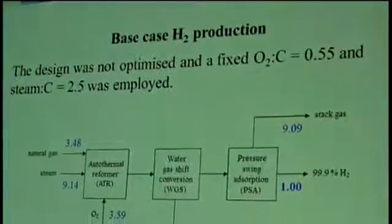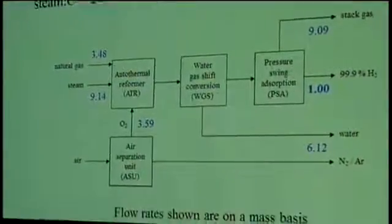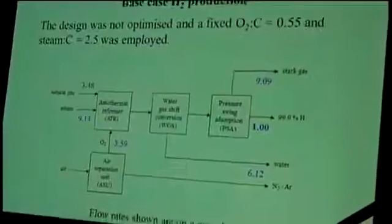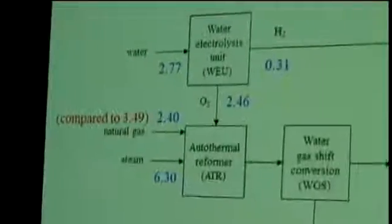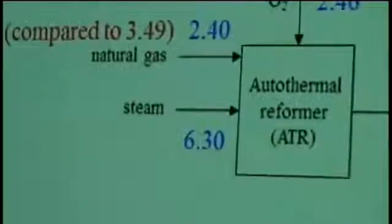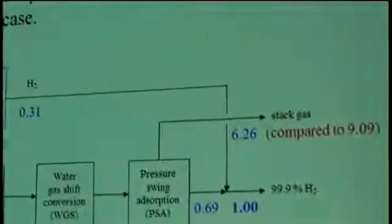And on a mass basis of 1 kilogram per second of hydrogen, this gives one a feel for the numbers that are required to generate 1 kilogram equivalent of hydrogen. So we require a fair bit of carbon. What happens if we do the same incorporating water electrolysis? Now, the first thing that we see is that the amount of natural gas that is required to generate the same amount of hydrogen goes down. And also, we see that the stack gas, the gas that is rejected, which is very CO2 rich, also decreases.